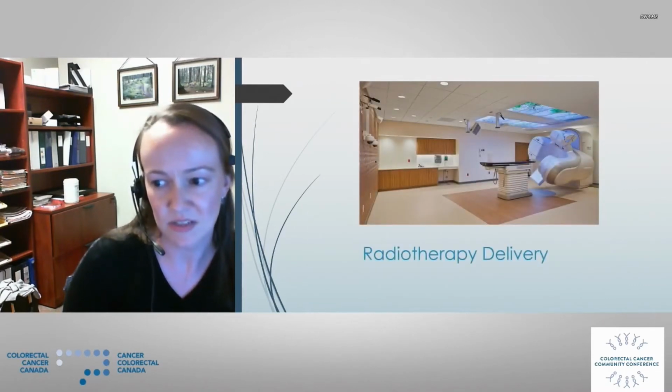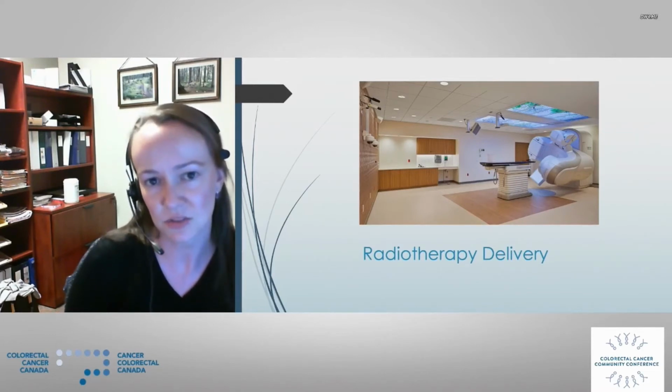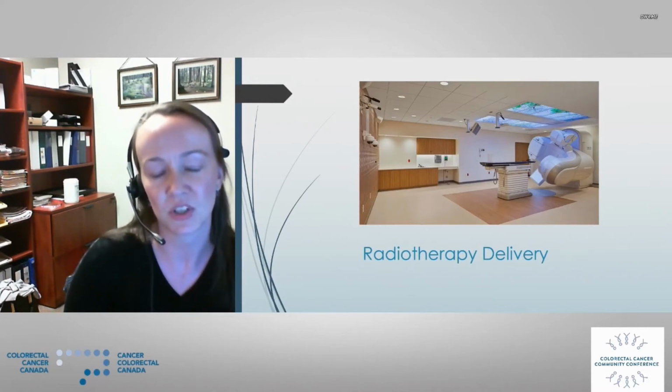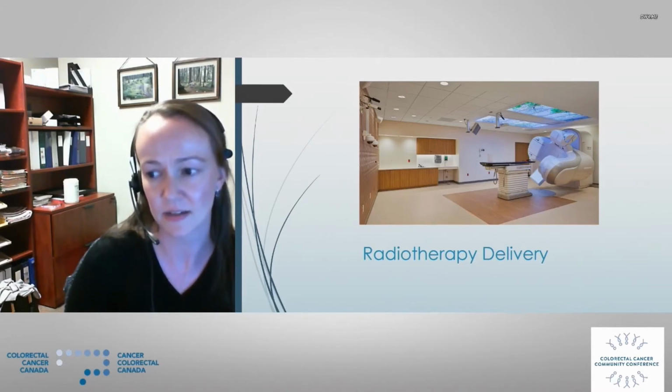So radiotherapy is delivered daily, Monday through Friday, and depending on the intention of treatment, it could be given 5 days, Monday through Friday. We call those fractions. Or it could be as long as 28 days, every day, Monday through Friday.